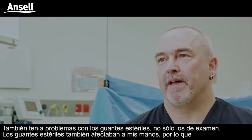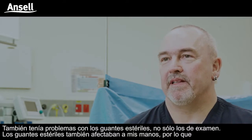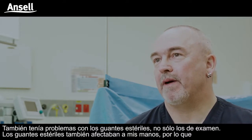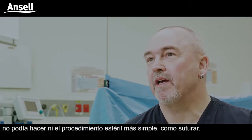I also had an issue with sterile gloves. It wasn't just the examination gloves. The sterile gloves also affected my hands, which meant that even simple sterile procedures like suturing I couldn't do.